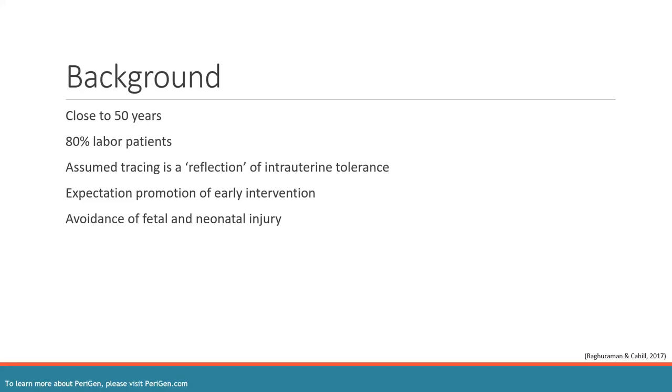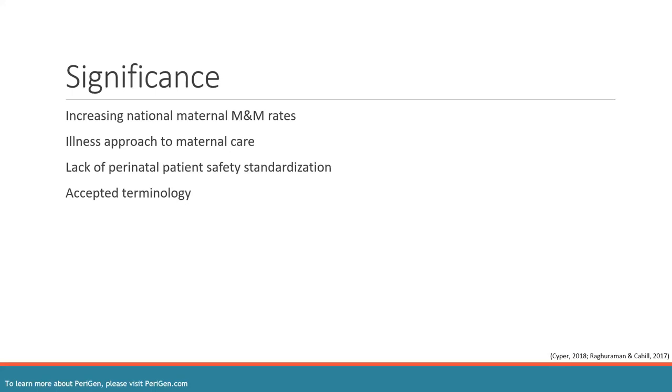So what is the significance? Well, we all know that there's an increasing national maternal M&M rate. And with a spotlight on this increasing national M&M rate, we need to decide what the best approach is for care for our patients. I've already alluded to this. Gone is the wellness approach. Our patients do not come in healthy, quote unquote, anymore.